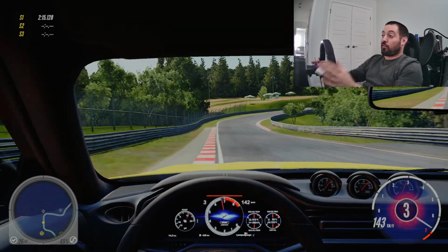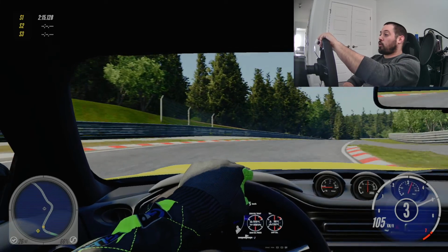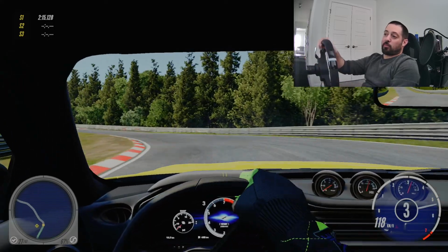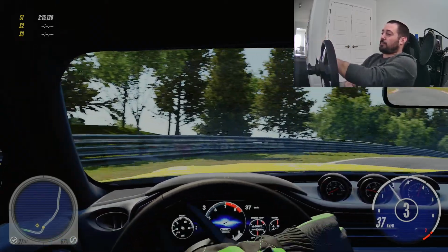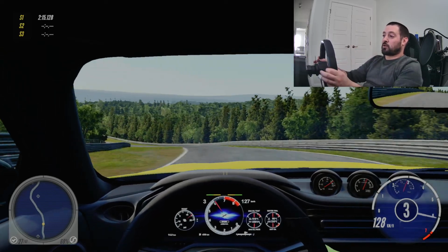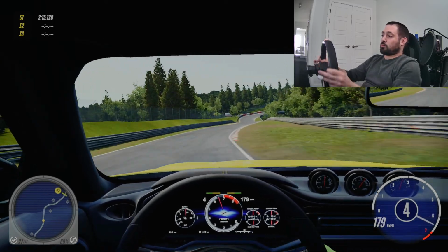But I do have R Factor and Race Room, and I would like to get more into those games. It's just, it's not pushing me to use the laptop. I have it hooked up to my 21:9 34-inch monitor, so it looks sick, because I would have that expanded screen, right? The field of view would be insane. But I don't know, I prefer this.